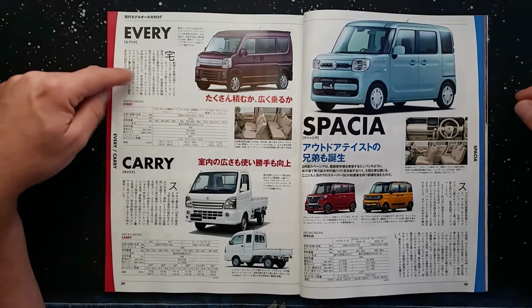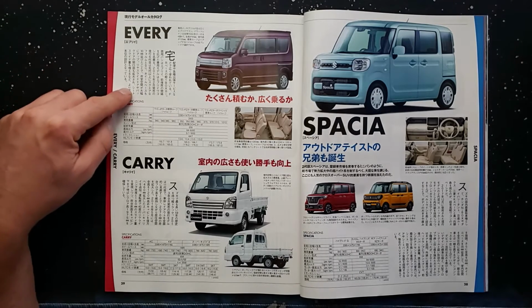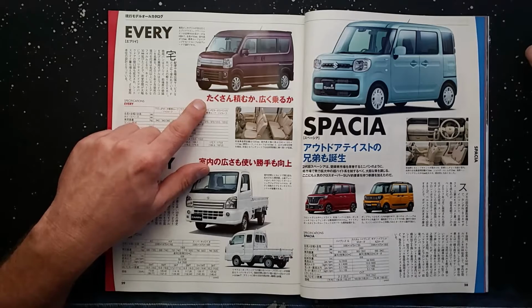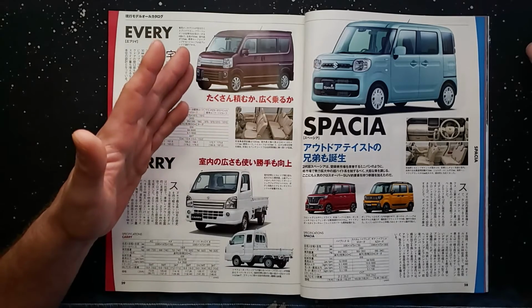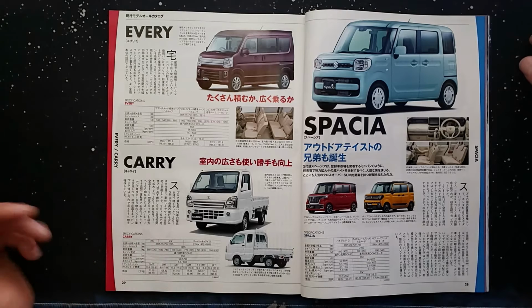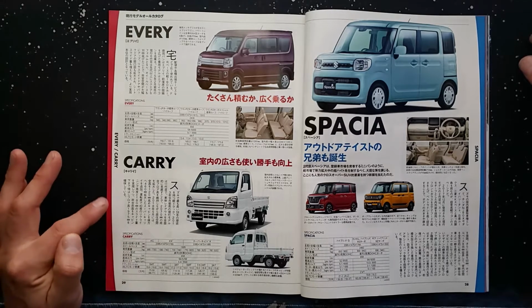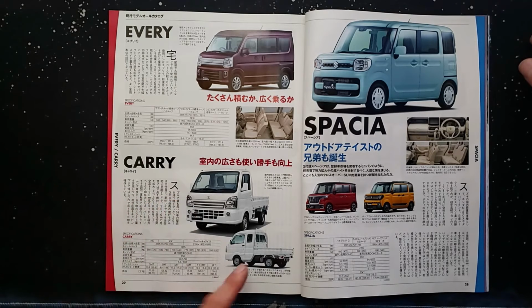Over to the Every. Love me some Every damn day. It's cool. I mean, it's an Every. They're fairly timeless. The Carry, I don't believe is made by Suzuki anymore. I think it's actually made by Daihatsu. But, I mean, it's a Carry. We come in the jumbo style too here. The Super Carry.